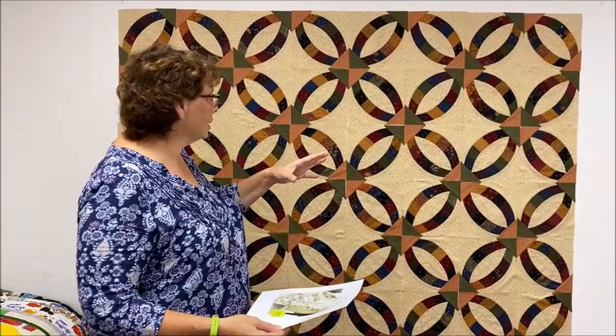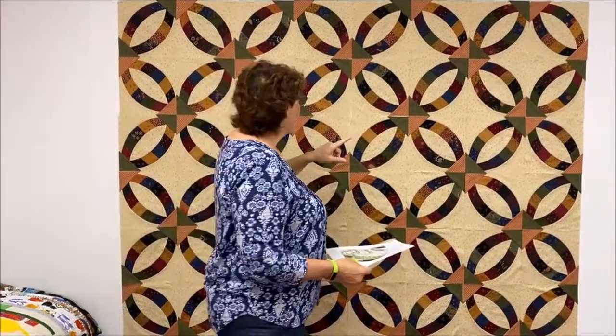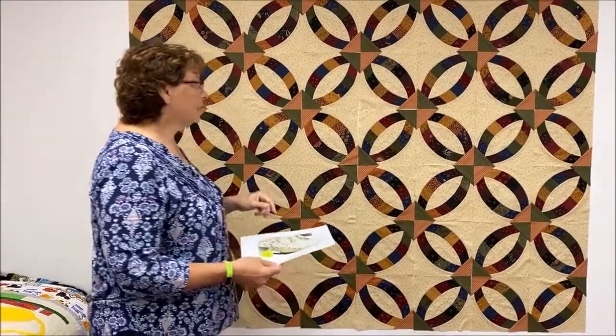So you can see with this one, all we did is we had the jelly roll, which are on sale this month because it is pre-cut month, some background, and then just 2 fabrics for the cornerstones. So that's just kind of my thing. If you know what colors you like, a lot of times you can switch out the colors of a quilt, and as long as that's your color palette, it's all good.